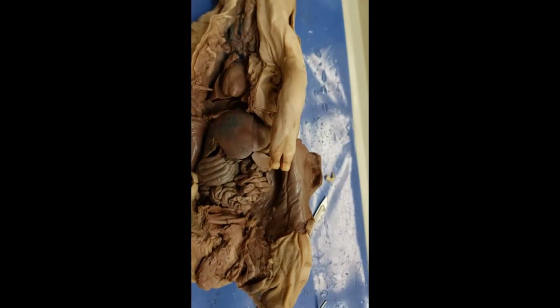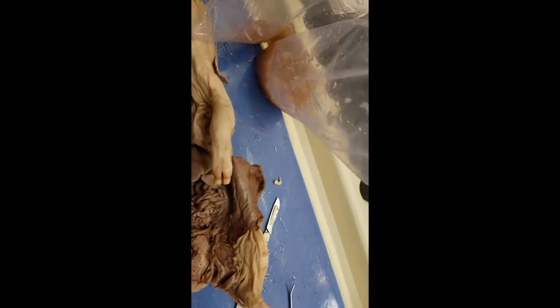All right, folks, digestive time. So we got our pig here. This is Wilbur Bacon Jr.